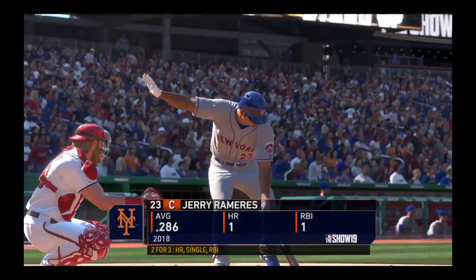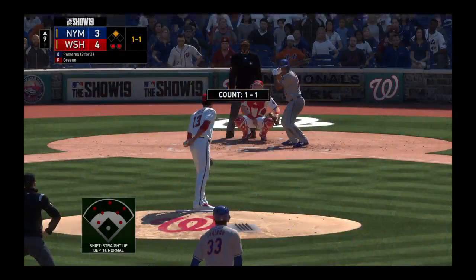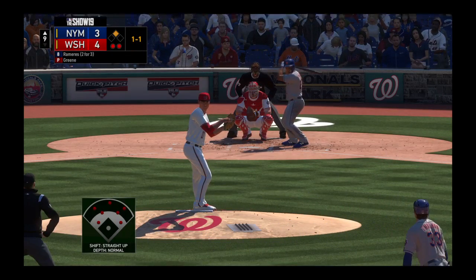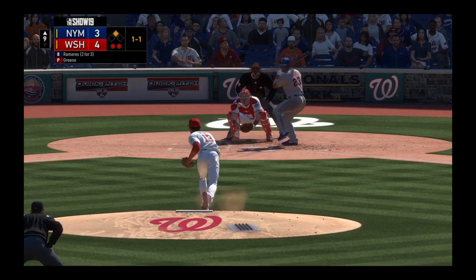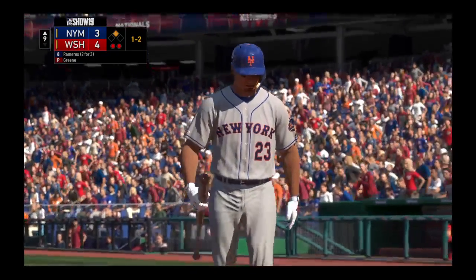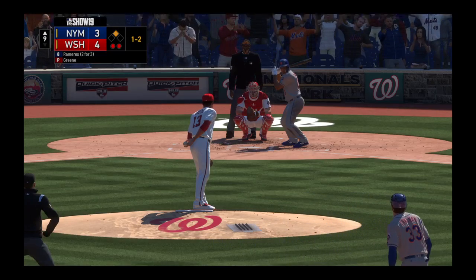Stepping up now, Jerry Ramirez, as he'll look to bring home that tying run from second with a base hit into the outfield. Ready with the 1-1. Fooled pretty badly there as he reaches to poke this one foul. Now this crowd of 36,000 plus come to their feet.